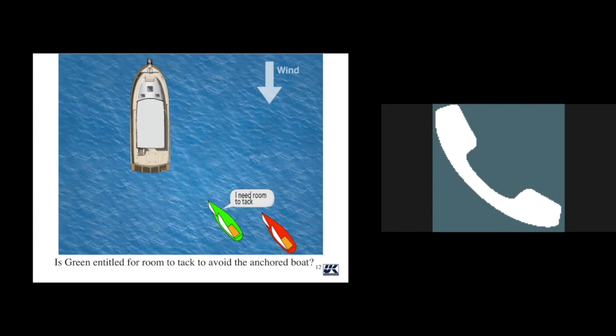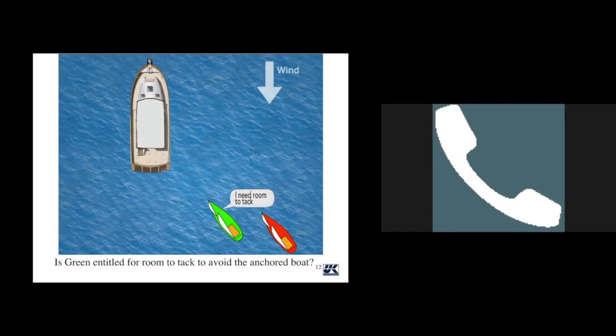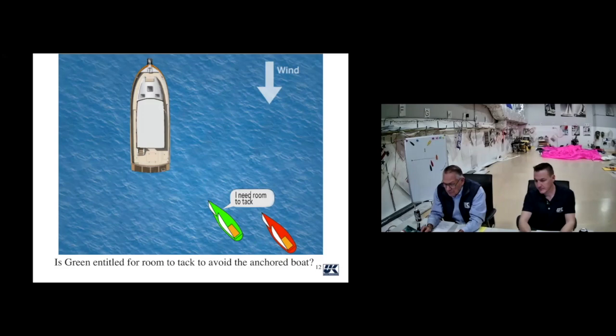Once again, the interesting thing here is that the rule Green breaks, she does it by hailing. And that's something that's very important for you to understand and spend a little time on: Rule 20, room to tack at an obstruction. It's a very important rule.